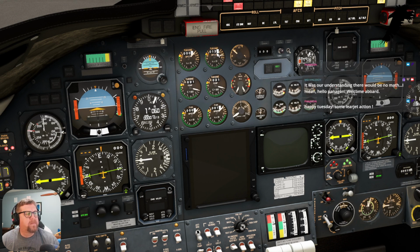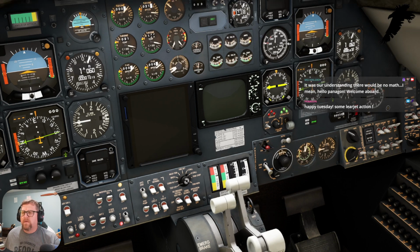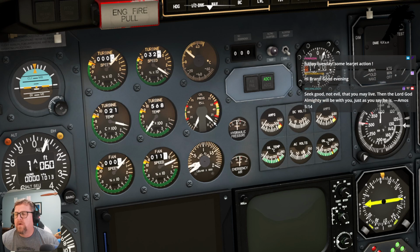Turbine's coming up here. We need 20%. That'll work. Temps coming up. Fan speed, fuel flow, oil pressures are rising. Those all look good.